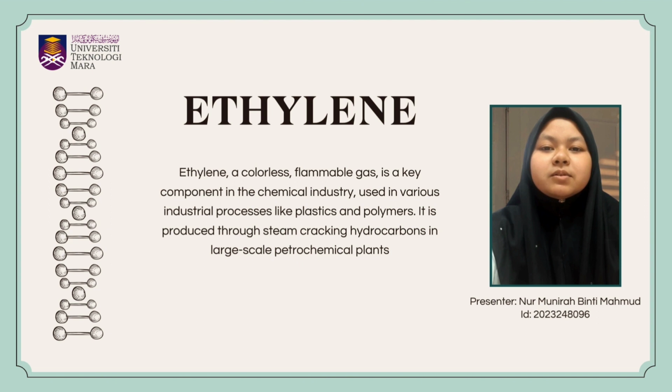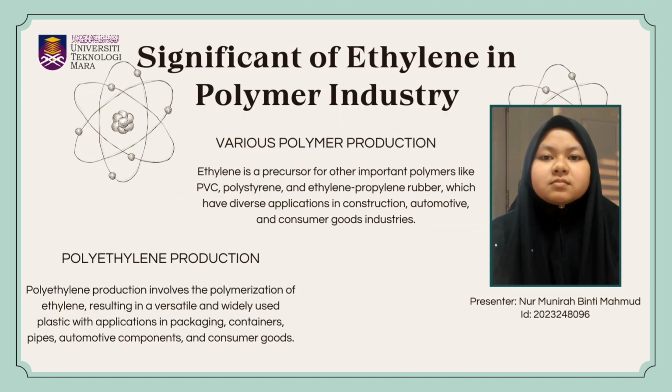The hydrocarbon that we choose is ethylene. Ethylene, a colorless flammable gas, is a key component in the chemical industry used in various industrial processes like plastic and polymer. It is produced through steam cracking hydrocarbon in large scale petrochemical plants. Significance of ethylene in the polymer industry.